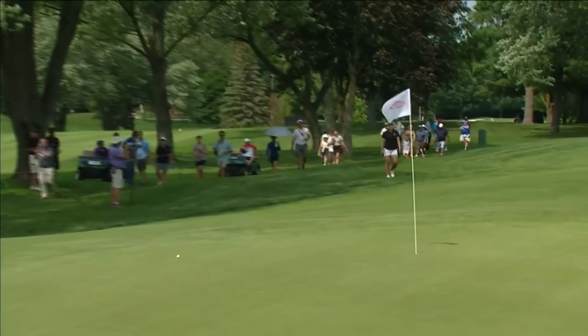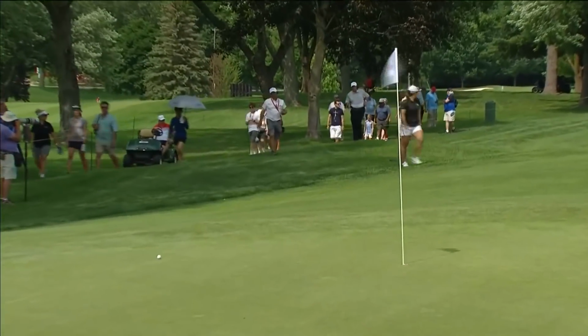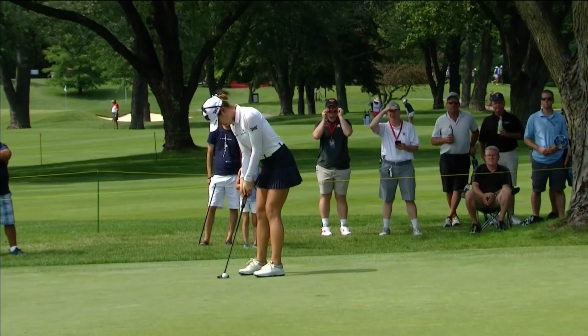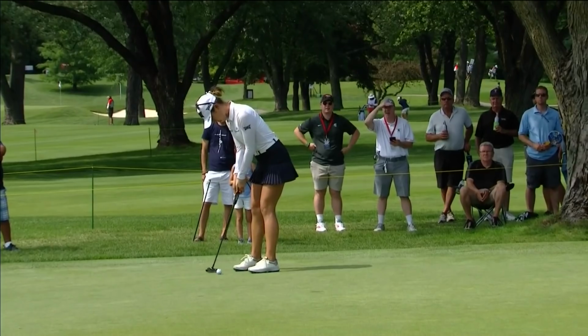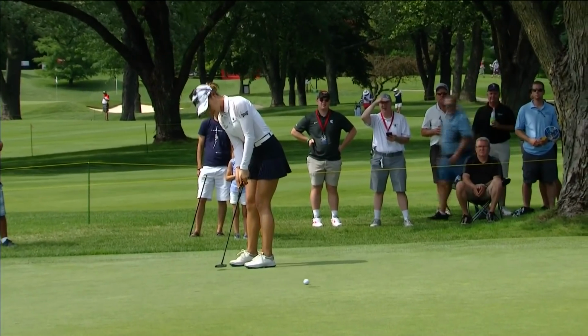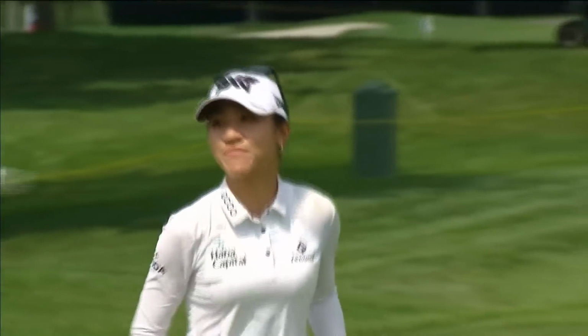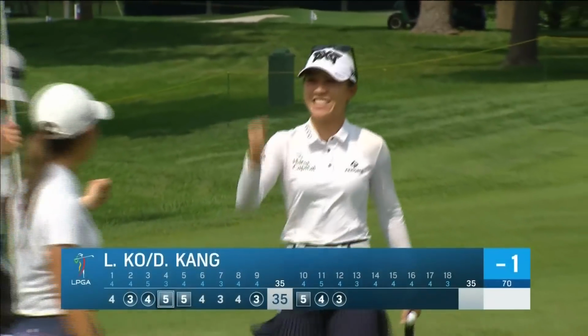Might have got away with it there just a little bit. Yeah, it's a good birdie opportunity now. And that personality's kind of calm as well. Make those that make you calmer. She's third in putts per green in regulation, and the shimmy, they're going to get worn out.